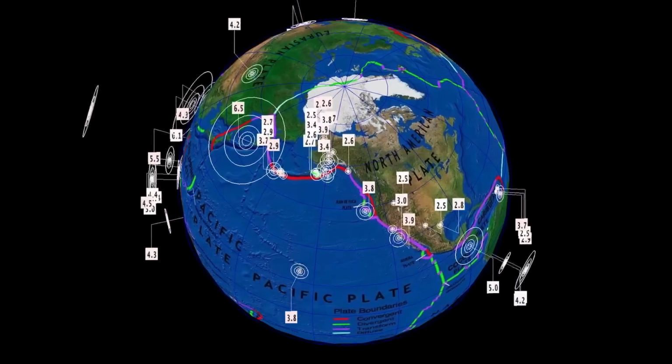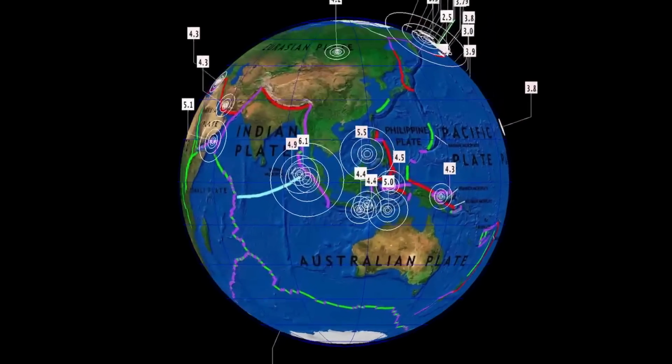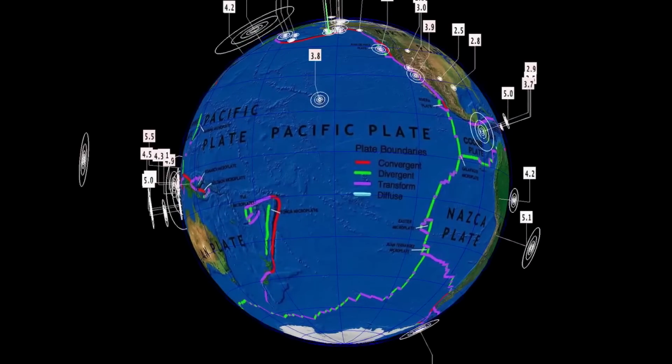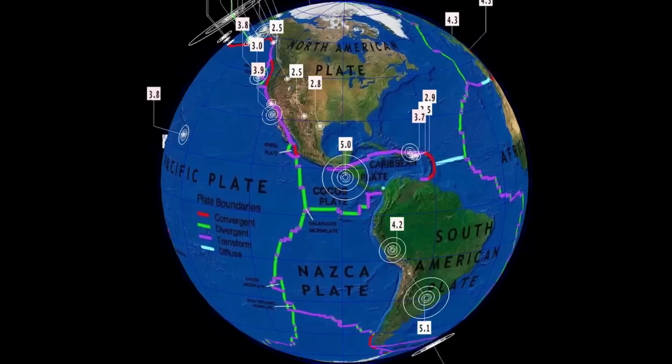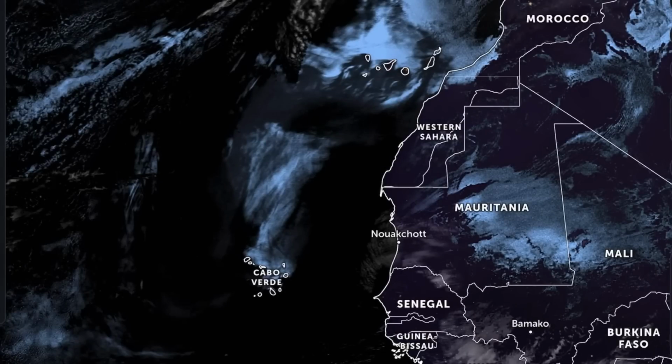3 very large, 6.5, 6.1, and a 6.7 reported Papua New Guinea yesterday, as forecasted here with daily events worldwide.